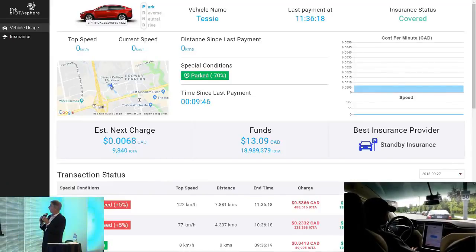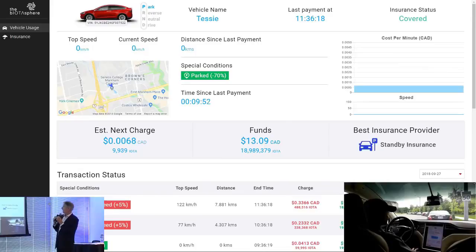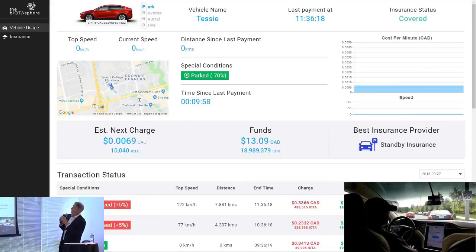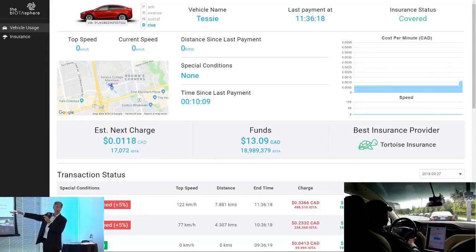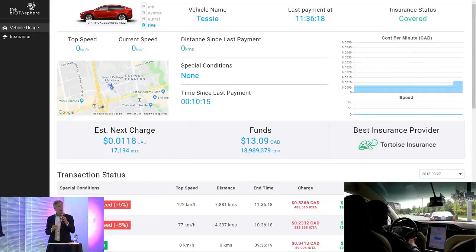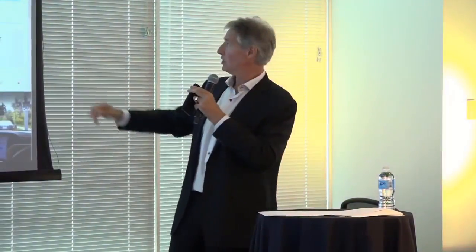So what I'd like you to do is notice that standby insurance is running over here. And Carl, I'm going to ask you if you can put the car into drive. As you do, watch up at the top where the car is, that it will go from park to drive. Let's just see if he does that. There we go. So he's now in drive. And notice the moment he did that, the car said, the car is no longer parked. And in a non-parked situation, the best insurance provider is Tortoise Insurance. He's still not moving, but you'll notice that the cost suddenly jumped up, even though the speed has not moved.